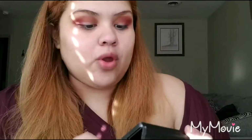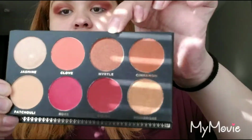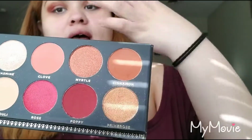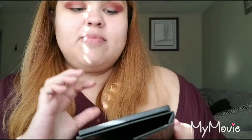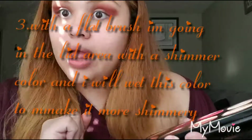Now I'm very conflicted on which one to go in with, if I should use Primrose or if I should use Myrtle. But I think I'm gonna go in with Myrtle because I feel like Myrtle is a lot darker and it just gives me more of a Thanksgiving vibe, you know what I mean? Go in with Myrtle in my lid area, so let's get started.